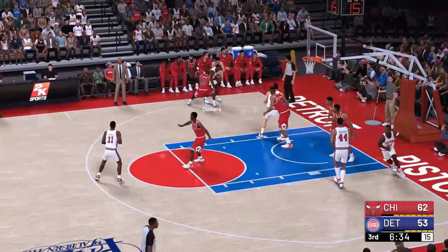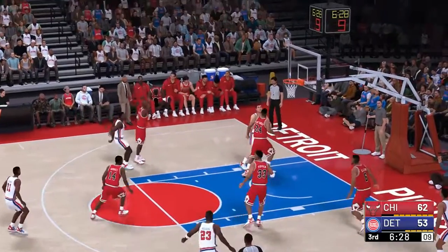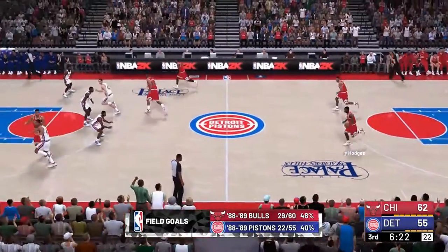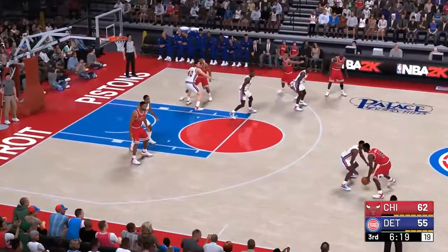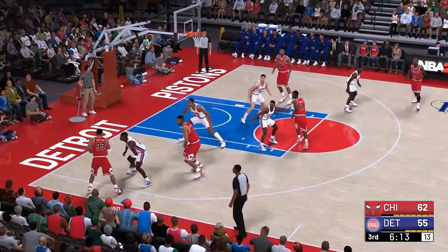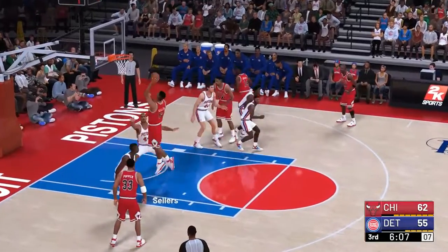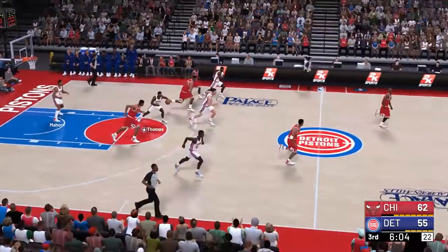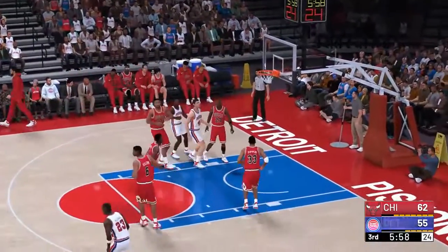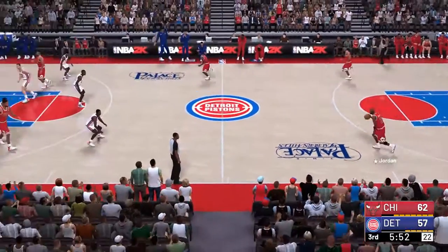Outside Thomas. On the wing, Dumars, guarded by Jordan from 18 feet away, and Dumars gets it to go. Dumars got 4 this quarter. Thomas against Hodges. Pass to Pippen. To the inside, Sellers. Rebound, Detroit. Here's Dumars, and the pinpoint pass there by Isaiah. And he placed that pass out in front of him and let him just run into it in rhythm.